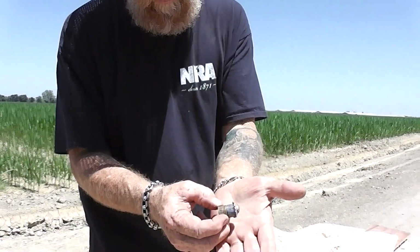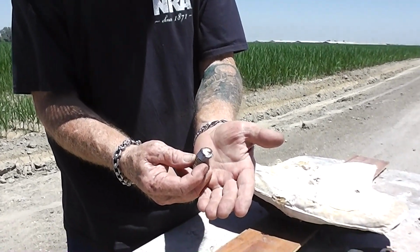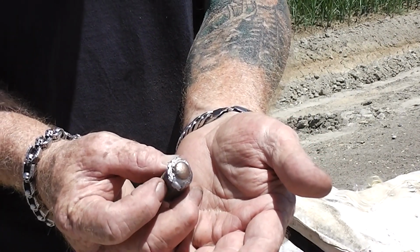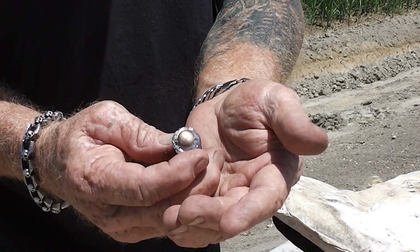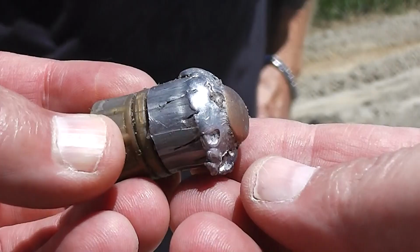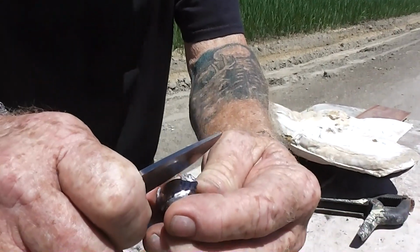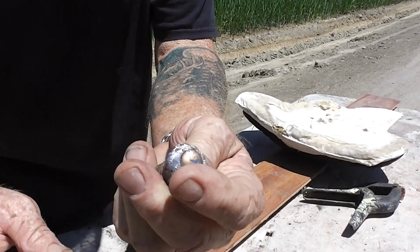And we did recover the slug, which was one of our goals. Yeah, the vest caught it. It went through all the gel blocks and was trapped in one of the first vest layers. Obviously they're using a very heavy or a very hard lead alloy, maybe antimony or tin, who knows. Oh, look at the center core. Let me scratch that center and let's see how hard that is, because that didn't hardly deform at all. No, it's lead. That's interesting.